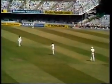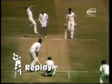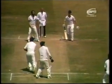It's gone. Caught at cover, Trevor Chappell. Peter Willey goes. Sacrifice there, as a number of the batsmen have been since the luncheon interval. Just trying to push the scoring rate along. The tactics to get Australia in, either to beat them or to give them what we might call one hell of a fright.